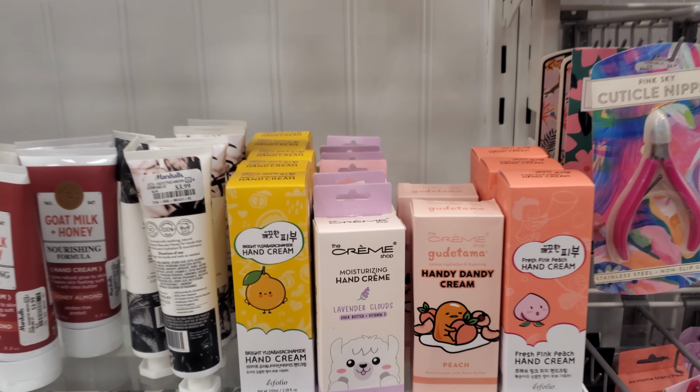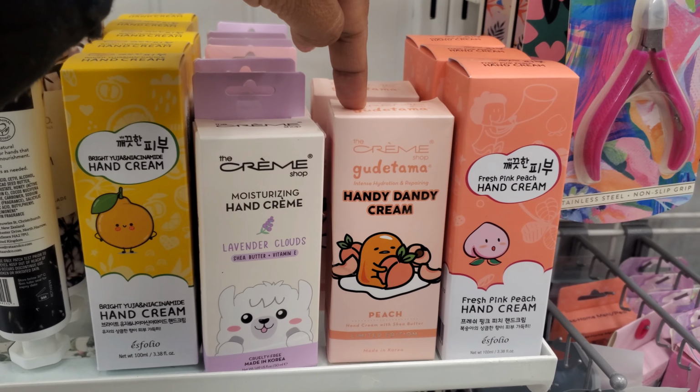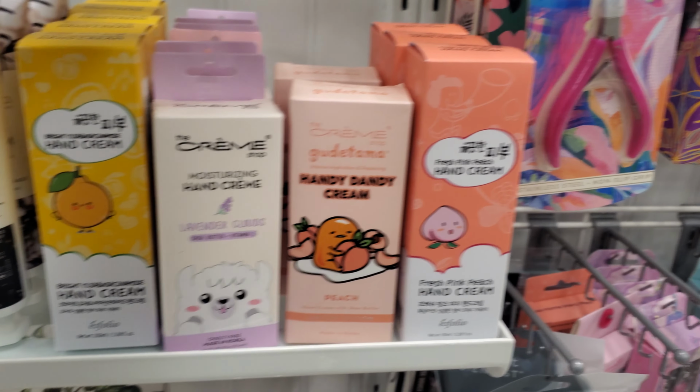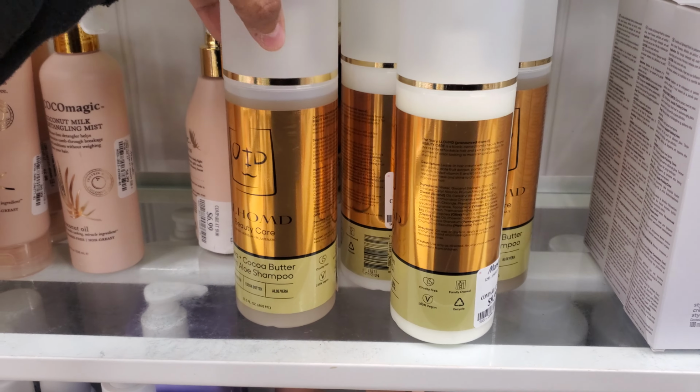Hey everyone, so in Marshalls we have hand cream right here, $4.07 for the Gudetama, $4 for the pink, and I know we've seen this one. I've never seen this brand here. It's going to be $10. Shea and cocoa butter with aloe shampoo.